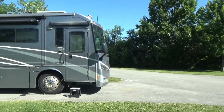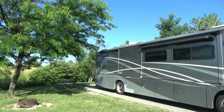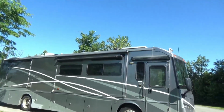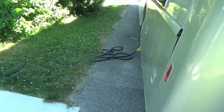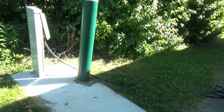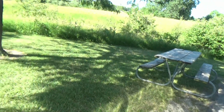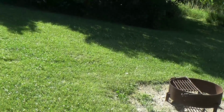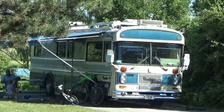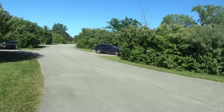So here's my campsite, and I like that there's not real tall trees around it, so it doesn't disturb my satellite antenna right up there. I've got a 20, 30, 50 amp electric outlet here, but there is no water hose faucet. There's only certain campsites that have water faucets for fresh water. They're kind of scattered around the campground. It's an interesting RV. Looks like a bus conversion.